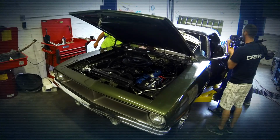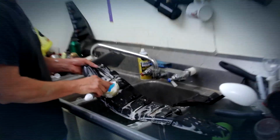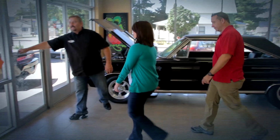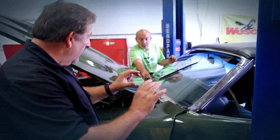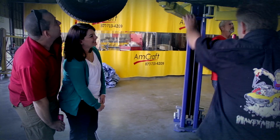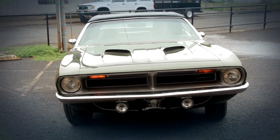Much like a wedding, the Cook's convertible Barracuda has something old, something new, something borrowed, and something blue. I promised Kimberly and Tom to restore their priceless heirloom to factory condition. And after 2 years of anxiously waiting, it's time for the reveal.